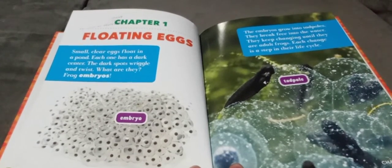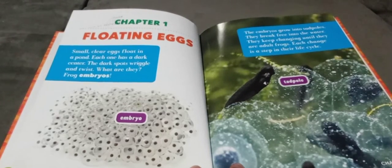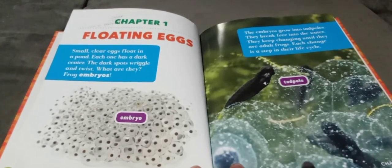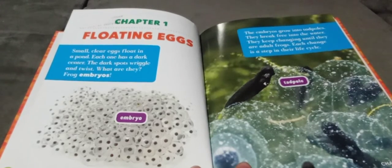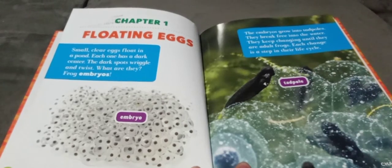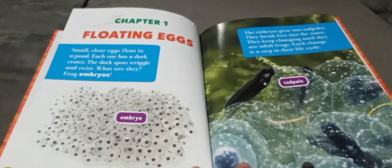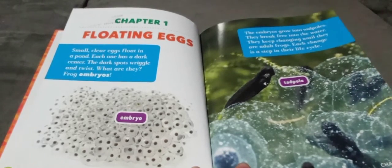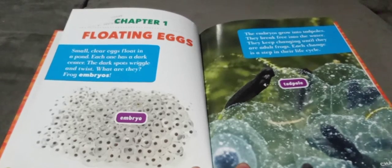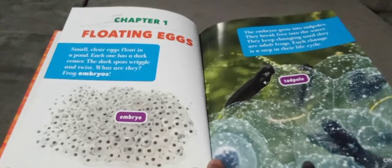Chapter 1, Floating Eggs. Small clear eggs float in a pond. Each one has a dark center. The dark spots wriggle and twist. What are they? Frog embryos. The embryos grow into tadpoles and they break free into the water. They keep changing until they are adult frogs. Each change is a step in their life cycle.